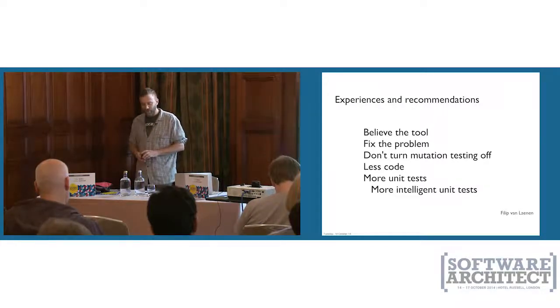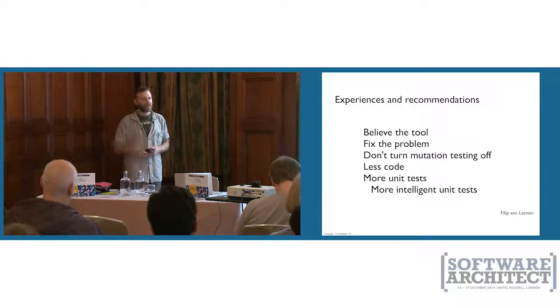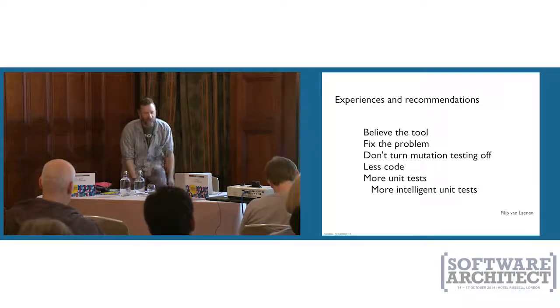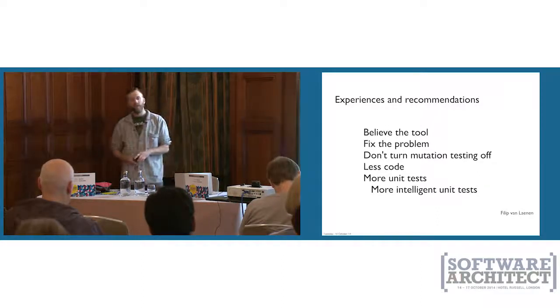This is a good one, less code. I can't even remember who told me this, but software is a liability. That's the quote that I'm wandering around with in my head. The less software you can have, the better. Liz Keogh, I think, says it nicely. She says before she lets any of her teams ever write software, she asks them, how would we do this if we had an infinite number of pixies?